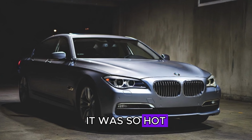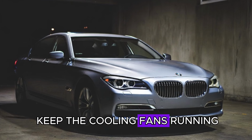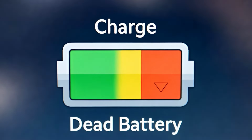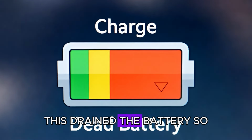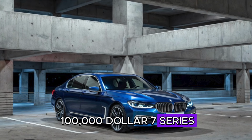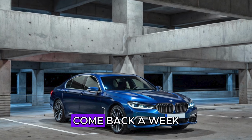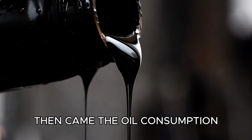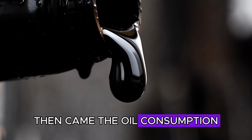It was so hot that BMW had to keep the cooling fans running for minutes after you turned the car off. This drained the battery. So you would park your $100,000 7 Series at the airport, come back a week later, and it would be dead.